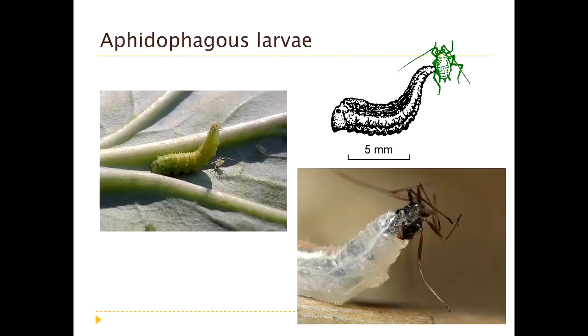Just starting with the aphidophages, well, they're pretty impressive things. Remember, these are blind. They don't have vision. They're finding aphids simply by chemosensory and touch. And once they find them, there they go, they're a voracious predator.